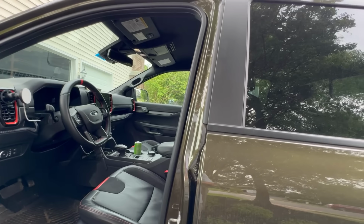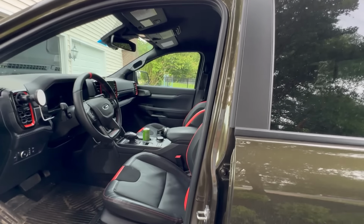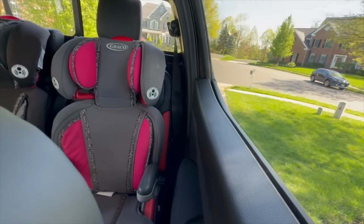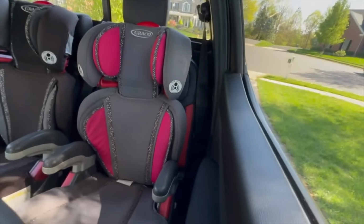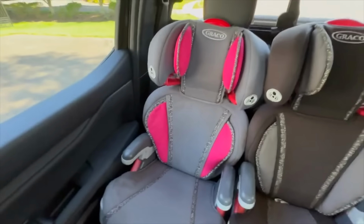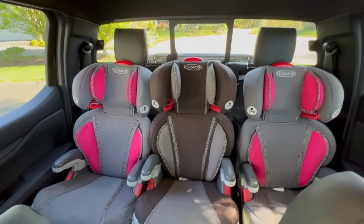And also I put 3 car seats across back there. I'll just add that little clip in here so you can see they fit with some space, and it's good to go. So there's still a little bit of a gap, so even with the doors closed, you could move them just enough to get all the seat belts, and there's a little bit of a gap on that one too. So 3 car seats across in the back seat of a Ford Ranger Raptor.